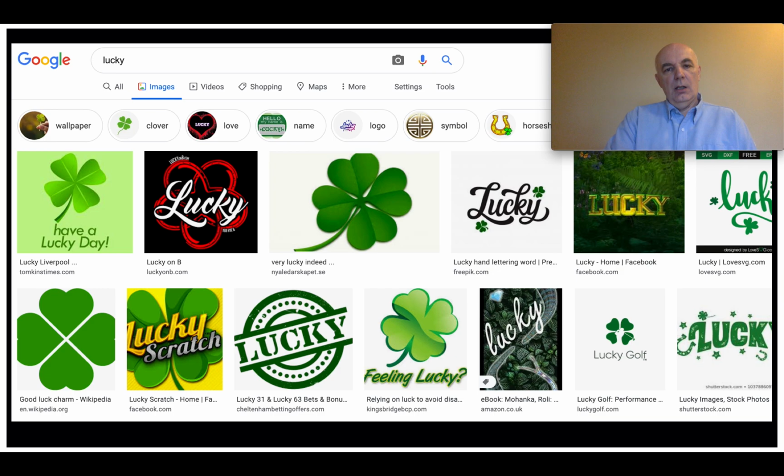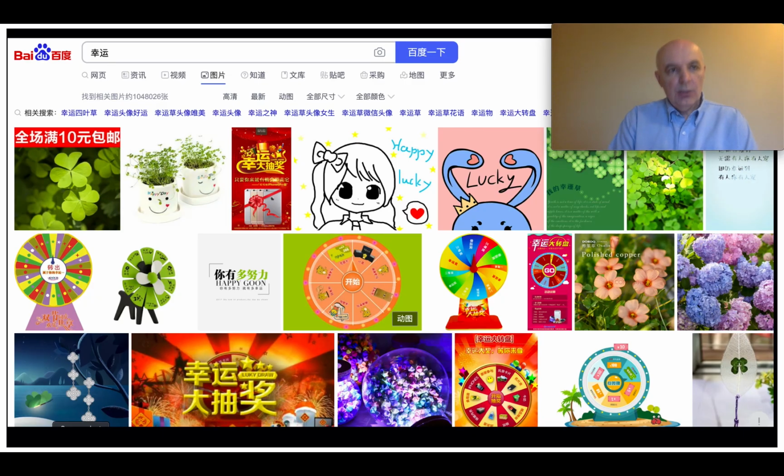And if we were to do the same thing in China, in this case we can't use Google, but we're using a similar thing called Baidu. We have a Chinese translation of the word lucky. And you can see, yeah, green's coming out again. Even four-leaf clovers are coming out because of globalization.